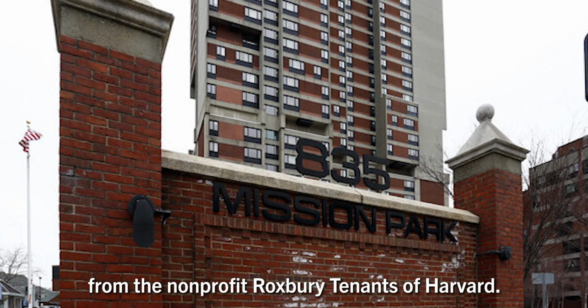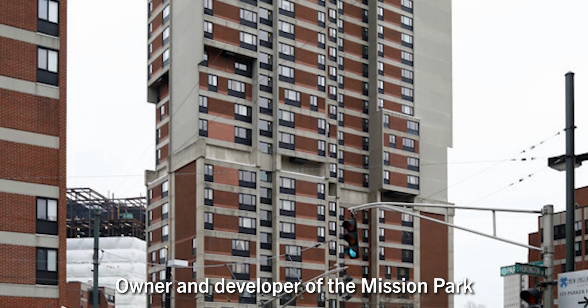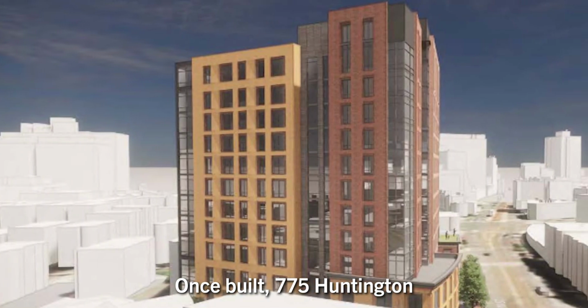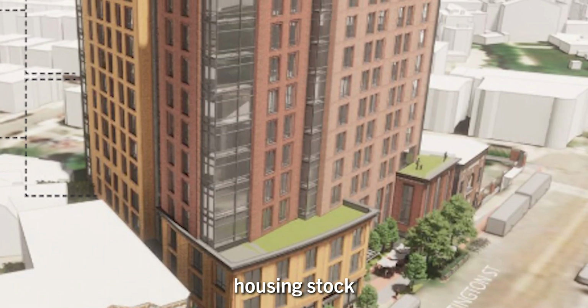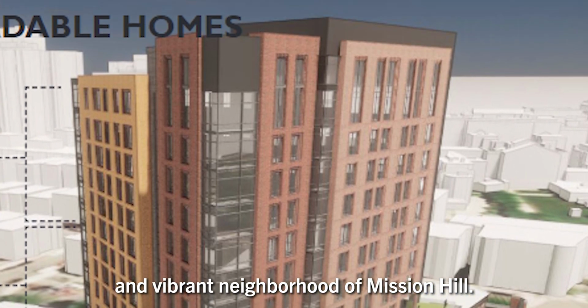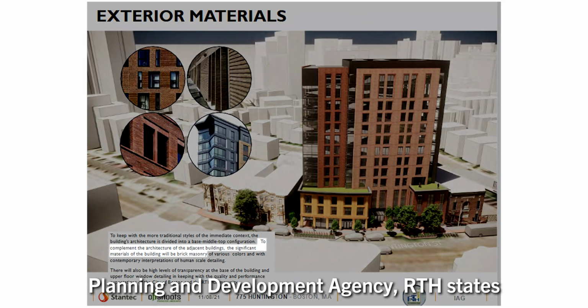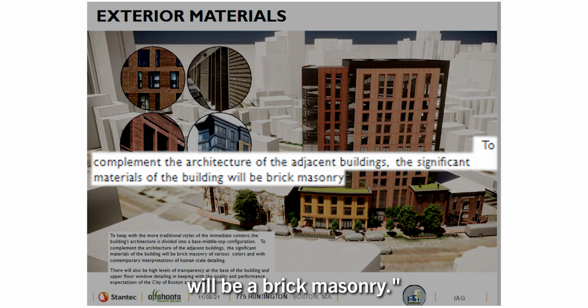This is the latest development from the nonprofit Roxbury Tenants of Harvard, owner and developer of the Mission Park housing development. Once built, 775 Huntington Avenue will provide much-needed affordable housing stock to the uniquely diverse and vibrant neighborhood of Mission Hill. In its submission to the Boston Planning and Development Agency, RTH states, quote, that to complement the architecture of the adjacent buildings, the significant material of the building will be a brick masonry, end quote.